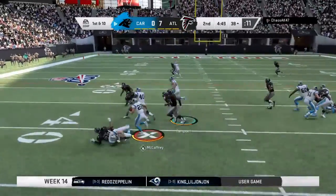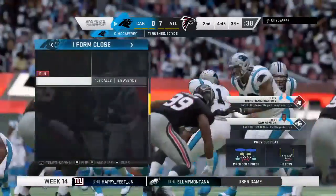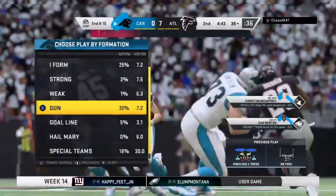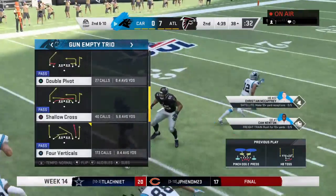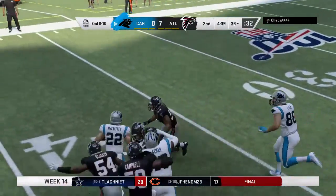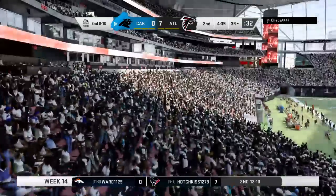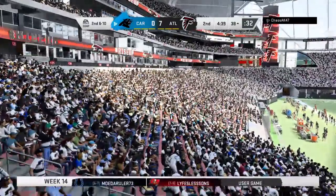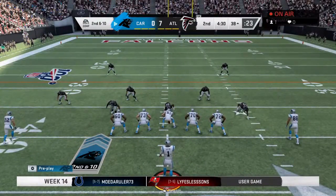Back to the ground on first. It's McCaffrey. Looking for a cutback lane, but nothing there as he's met at the line of scrimmage. No gain on the play there. 2nd and 10 at the 38-yard line. So after the run for no gain, here's 2nd and 10.